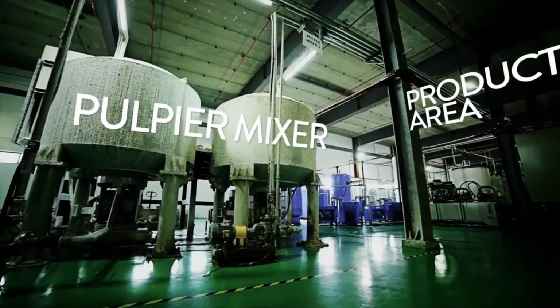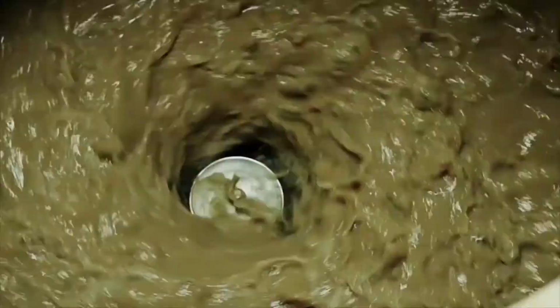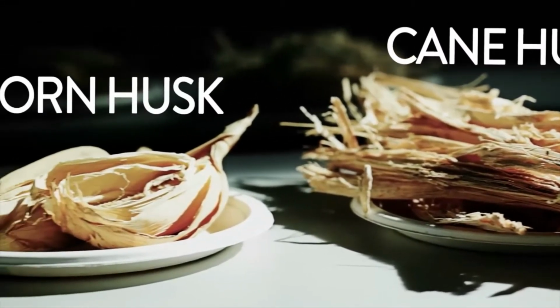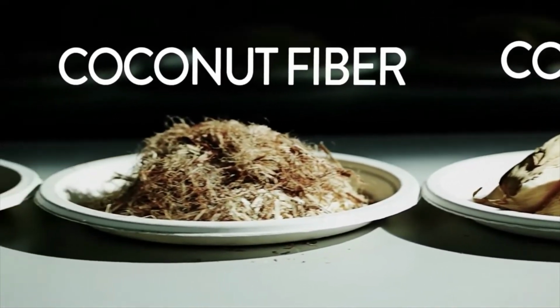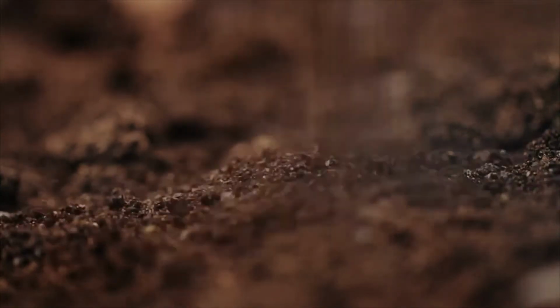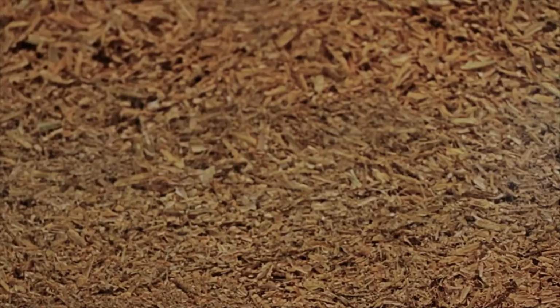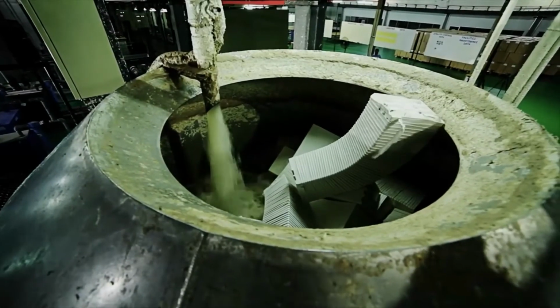Back in the production area, the enzymes are mixed with the raw materials in large pulper mixers. The raw materials include agricultural waste, like sugarcane husks, corn husks, rice husks, and coconut fibers, along with some recycled biodegradable material. These raw materials are wholly organic and safe for our use. The recycling of previously manufactured products ensures the reduction of waste.